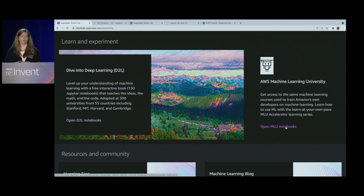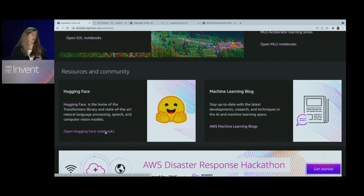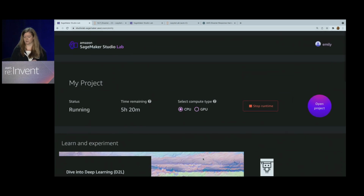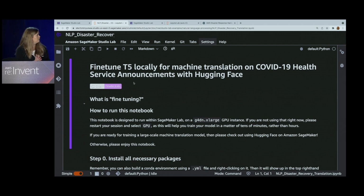Once you've tested the waters with MLU, you can absolutely take the next step and dive into deep learning. You'll learn all about convolution and recurrent neural networks, LSTMs. You'll actually be building networks from scratch. The Hugging Face notebooks are wonderful. We're going to use the Hugging Face SDK in my demo. You can also check out blogs, and you can sign up for the hackathon all here on that page. So the next view is the UI. If you've worked with Studio before, SageMaker Studio, this is going to look really familiar.